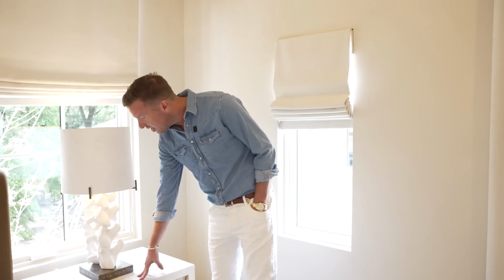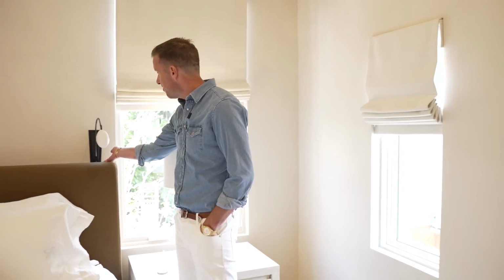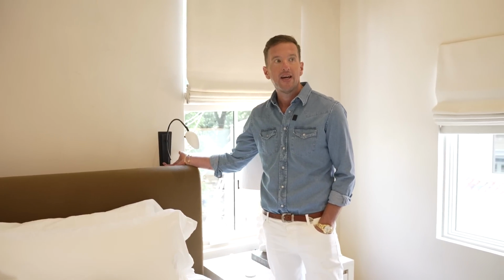I like them on these stone nightstands, and we have reading lights by the bed, which make it nice to be able to turn it on and off just before you go to bed, or tilt or read to not keep the other person awake.